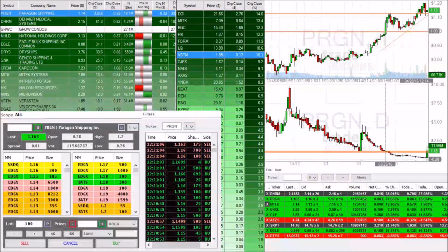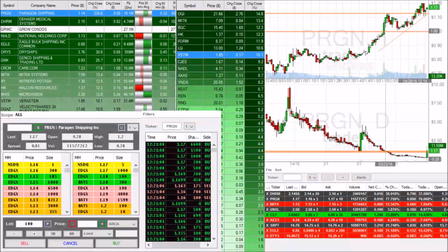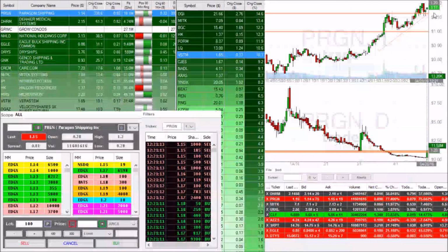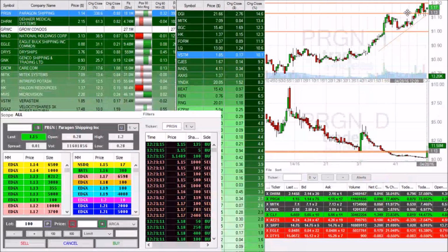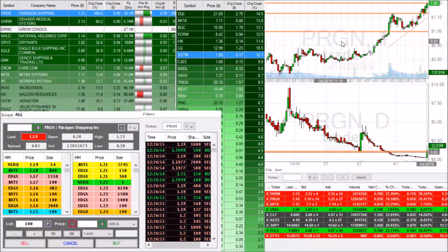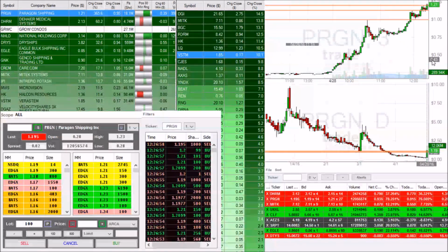117, nice little start from 113. So here's our nice little green candle that we want to see, second green candle. So we're continuing to hold this. Again, 120 is our high of the day right there. This is a textbook U-shaped breakout continuing to move up. And you switch back our time frame to what we were before.